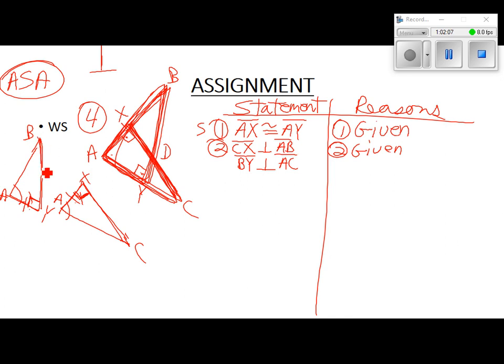What'd that tell us about angle BYA and angle AXC? It's 90 degrees. All right, and that's what we gotta write next. You have to have this step in there. Perpendicular, and our reason here for number three is just gonna be this. Another one that we might wanna put, that's supposed to say perpendicular line, sorry that I is so ugly.